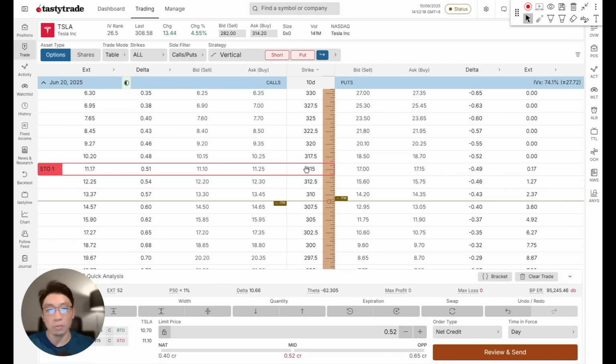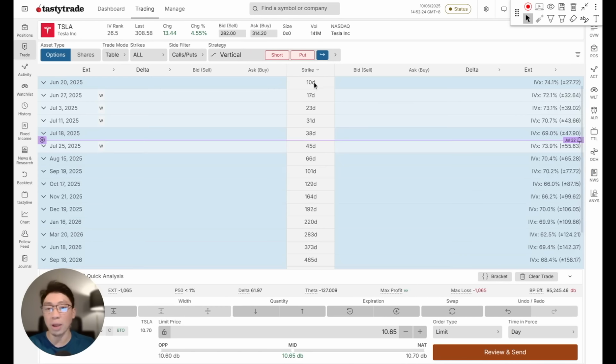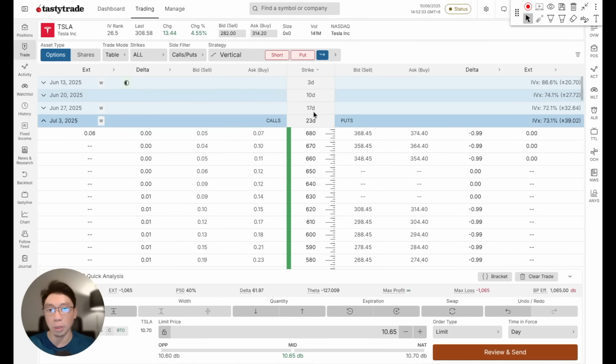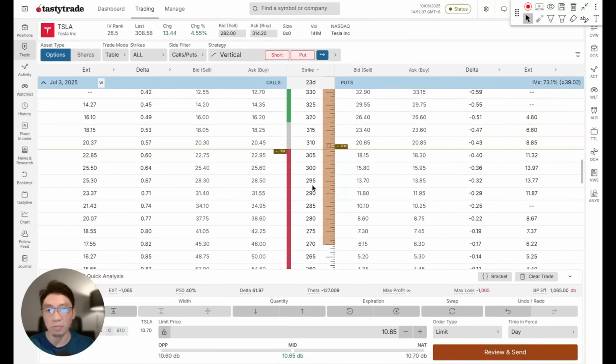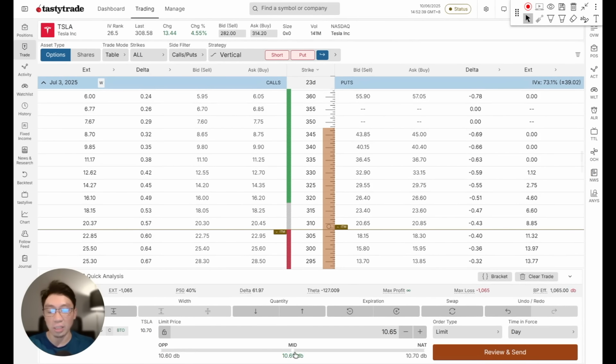Now, if you are not too comfortable with 315 because it's not too far away, as you can see, it's around 51 delta, then this is where you have no choice, but you have to go to a further DTE. Because when you go to a further DTE, this is where you can actually get a higher strike price. So let's say, for example, if I go to the 23 DTEs and I try and find the strike price which can give me roughly about $10.65 in credit and more, it will be this.